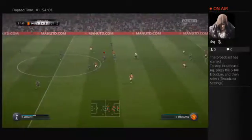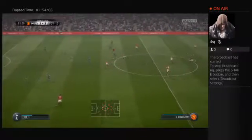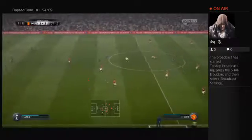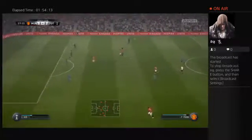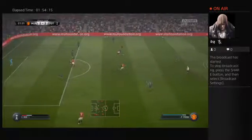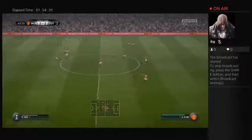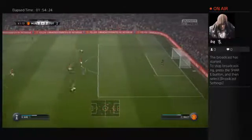Zlatan Ibrahimovic. Tackle here. Mata. It's good movement. They're getting forward here, Manchester United. And it's been an hour of very good football here. We've still got 30 more minutes to go, and I'm sure we're going to enjoy that as well.